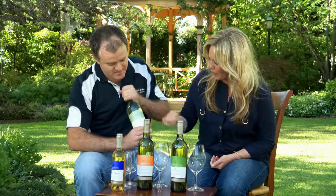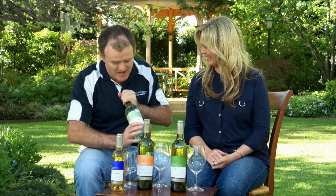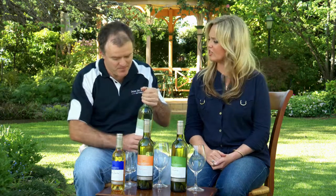Tell me about the award. Okay, so we won a gold medal at the Brisbane Wine Show this year. It was very exciting. This is a blend of Riverina and King Valley fruit, and it's the first time in about a decade that we've won a gold medal for the Sauvignon Blanc. So, congratulations. We were very excited.